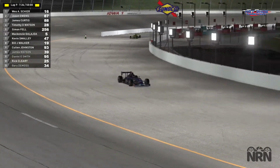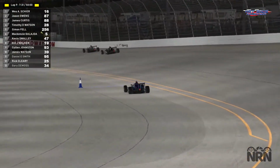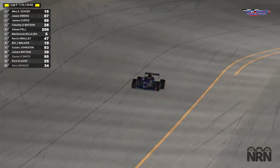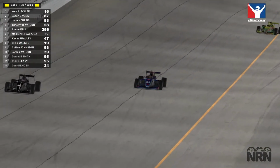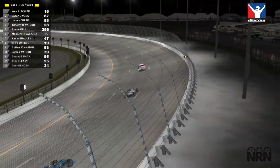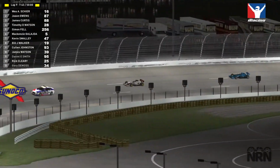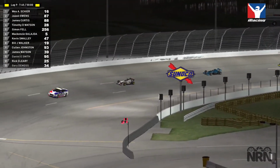7.05 seconds for Watson. For Cooper tires, full tank of fuel. Cullen Johnston electing to go fuel only here. Both of those cars will tag in at the back of the field. So now we have a little bit of a lineup shuffling going on here. Also seeing another car making his way down onto the pit road as well. We'll see who that one's going to be.